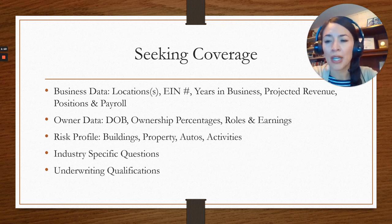You want to have a good risk profile. So what kind of buildings do you own? What kind of property do you own? Do you have any vehicles in your business? And what activities exactly do your employees participate in? Or what types of services or products does your company deliver to its clients? You want to talk specifically about how your business does business in your industry. There's going to be an array of industry-specific questions, so you definitely want somebody who knows your business really well to be seeking coverage for you.